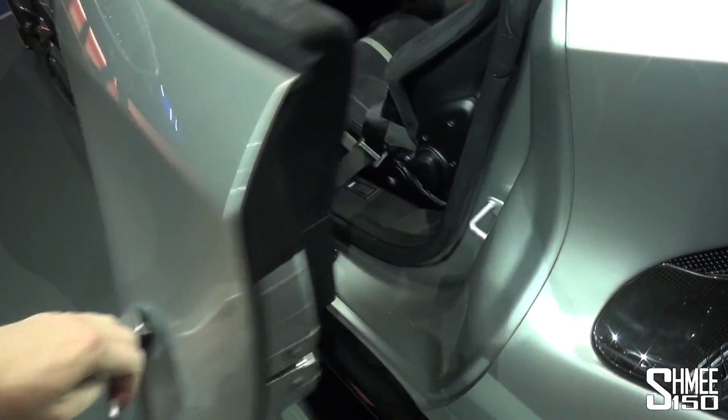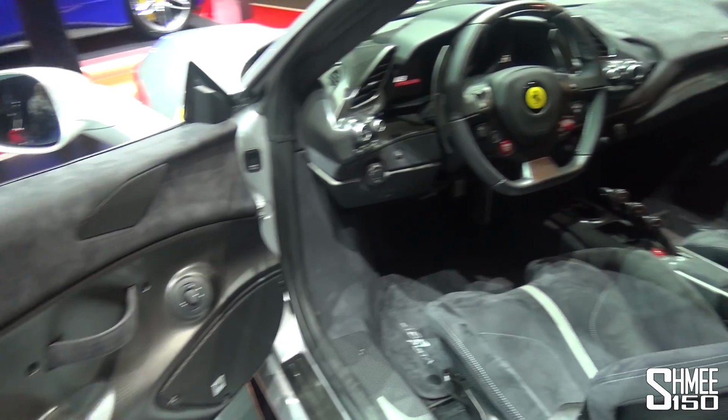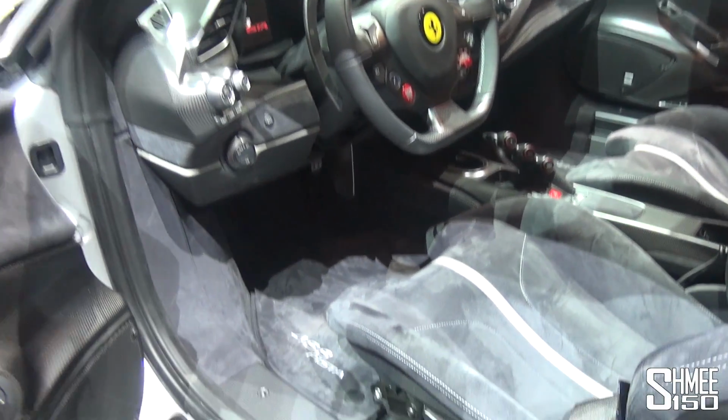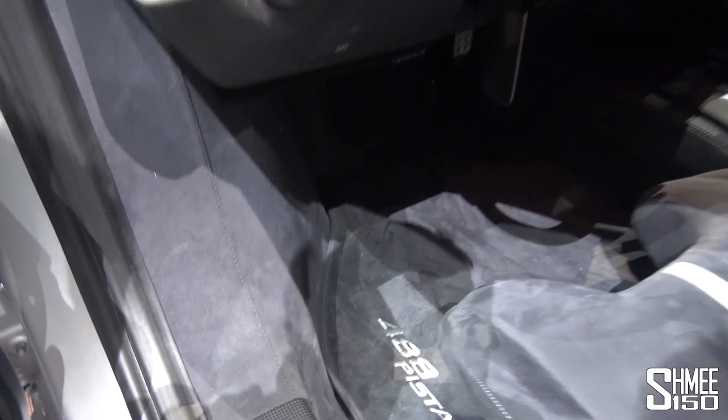On the inside then, open the handles on the exterior of the door there. So door pulls done away. This car is finished in a very, very nice way with the Alcantara, very stripped out, satin carbon fibre here you can see on the door sills. In fact, underneath the floor carpets I can even see that the entire floor is carbon fibre down there.